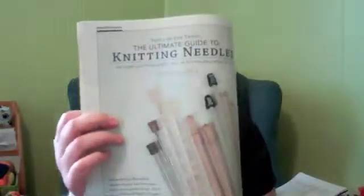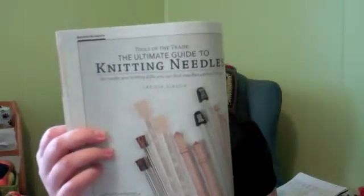There's also a great article, The Ultimate Guide to Knitting Needles. It goes over all the different types of needles. You know, things end up being a preference. I don't like metal needles and I don't like plastic needles. Wood needles are definitely my pick.